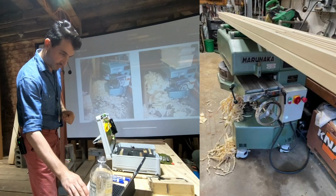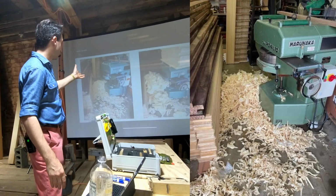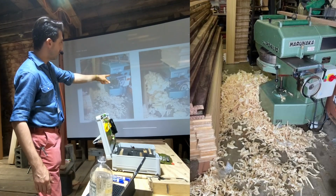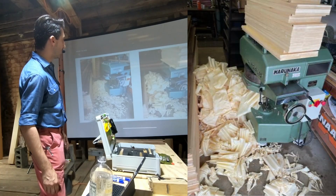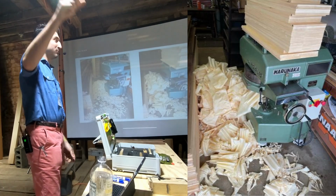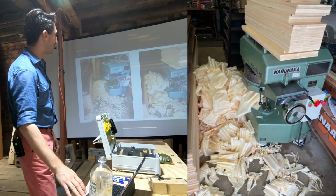So this is what it looks like after you've planed enough of this for 40 Shoji screens: you make yourself a couple piles of shavings there. Those are shavings that are, I don't know, maybe 7 or 8 inches wide. So, for everybody that's been out there planing, you look at that with different eyes.